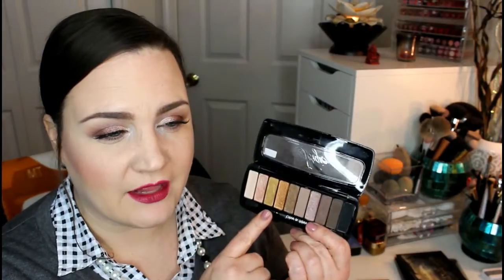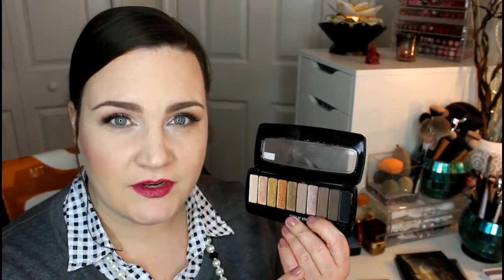The other one in the collection, however, I think is, if you like neutrals, a must-have for everybody. This is the most wonderfully thought out drugstore palette. I love it. I have done at least one video with this, which I'll link down below. I have used this. It is just gorgeous. You have some cool tone shades in here.